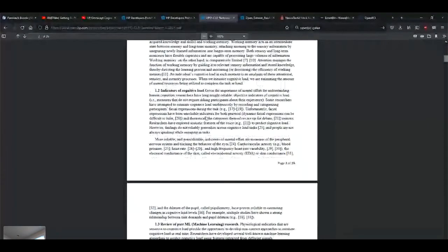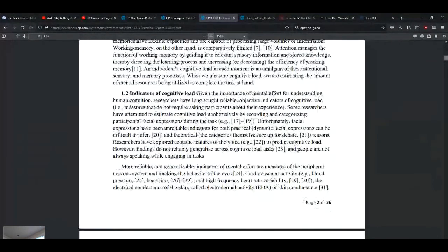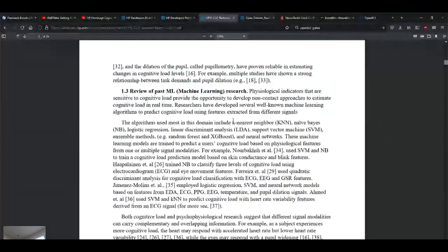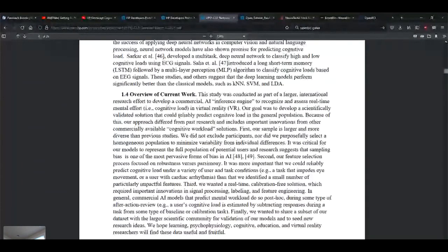Indicators of cognitive load. I just thought that this would be really, really cool. They tried facial expression stuff, it wasn't reliable, but right here, peripheral nervous system, tracking the behavior of the eyes, cardiovascular activity, heart rate, and variability. Keep seeing this stuff. Okay, they're going to go over the papers. I'm going to gloss over the papers because they don't really matter too much.